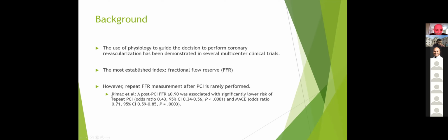Here I'm showing you the results from Rimac et al. This is a meta-analysis of 58 observational studies that reported post-intervention FFR. In that study, they dichotomized people by an FFR of 0.90, again, post-intervention. And you can see, compared to the patients who had post-intervention FFR less than 0.90, the patients who had an FFR more than 0.90 had lower repeat PCIs by 57% and lower MACE by 29%. Despite that, the use of post-intervention FFR is not commonly performed.